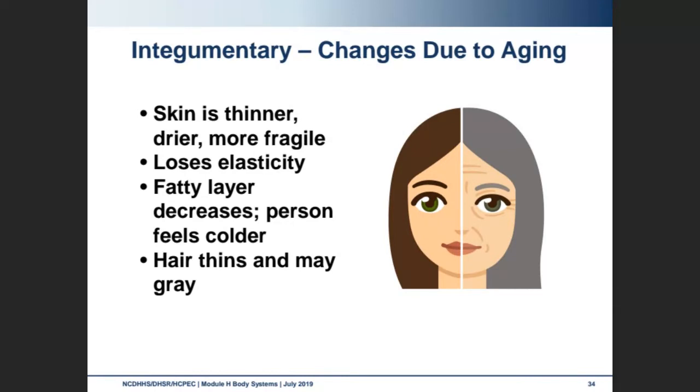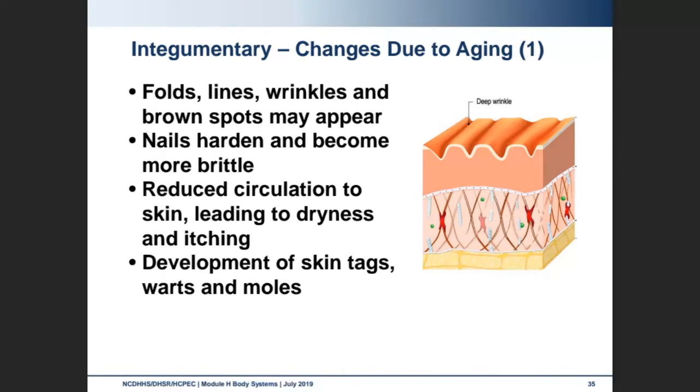Also, our hair thins and it may turn gray. In addition, we're going to see those folds, lines, wrinkles, and sometimes brown spots that may appear. Our nails, you may have seen this, become harder and more brittle. We also have reduced circulation to the skin, which is what causes that dryness and itching that you may see in the older adult. And sometimes we will develop skin tags, warts, and moles as we age. Now, those are all some normal changes that come along with aging.